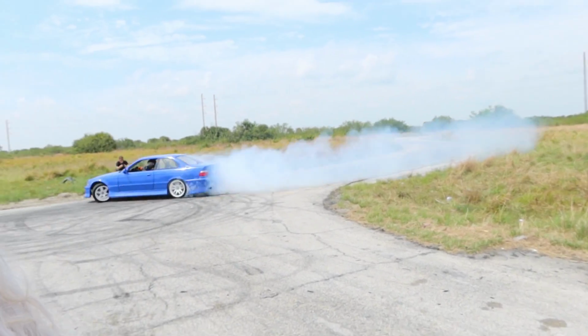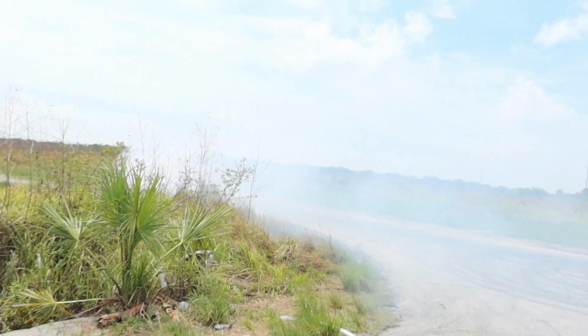Adam is out here testing the E36. Thinking about it, the last time we were here, we had black and white cars, and now we have hot pink and blue cars. So I'm loving all the color. I'm gonna hurry up and get on track before it gets super busy.